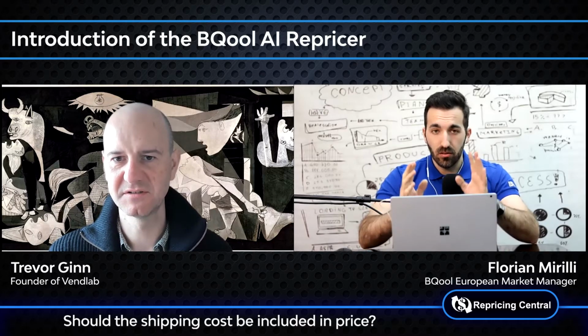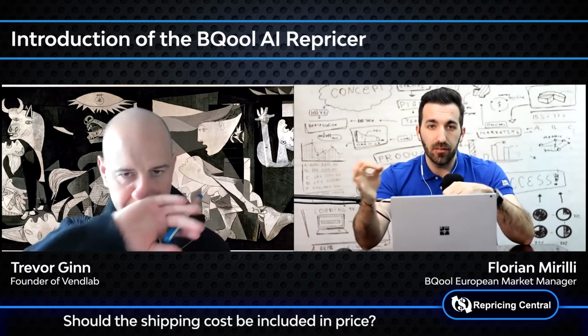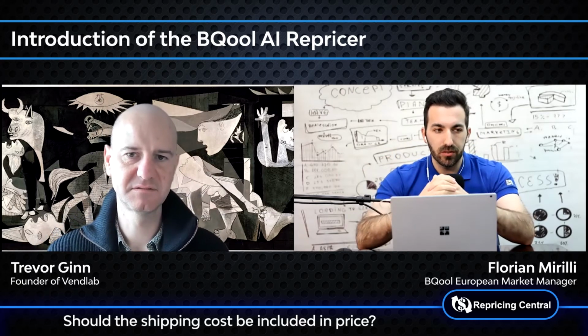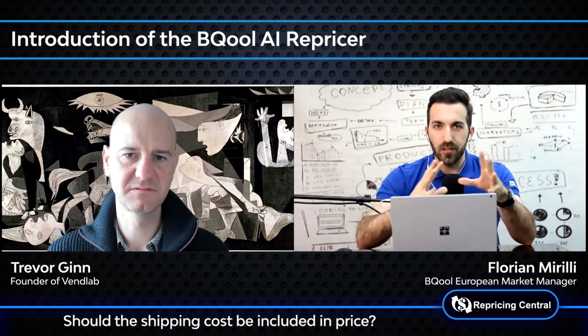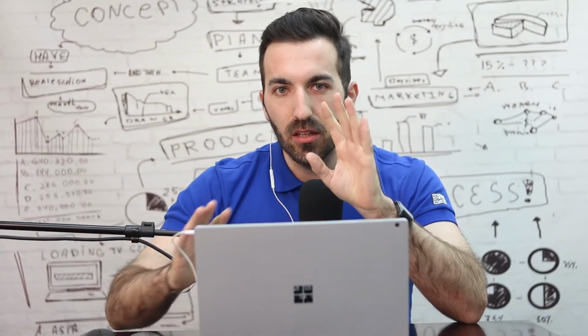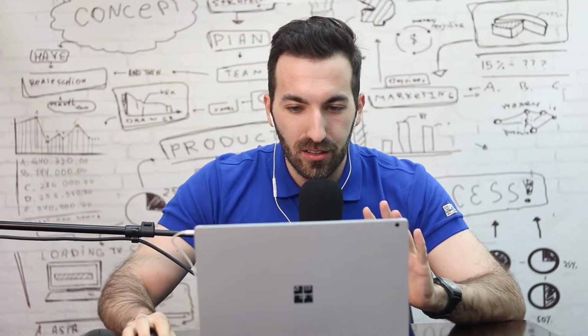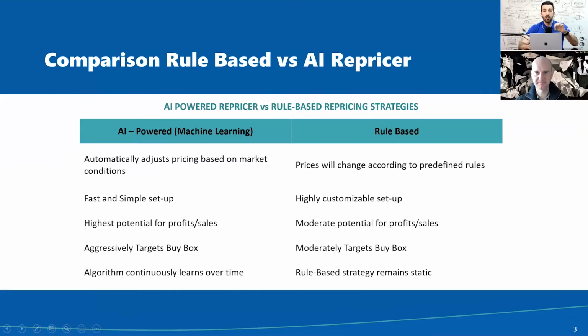Yes. All right. So I just mentioned before something about the AI repricer that we have. I think some of you viewers don't understand the difference between the rule-based repricer and the AI repricer. So let me very briefly show you the differences. Okay, I'm just going to share my screen right now. All right, so there are two different kinds of repricer. Let's take a look at some of the main differences.